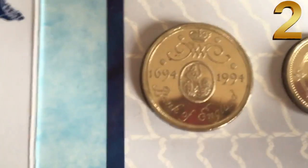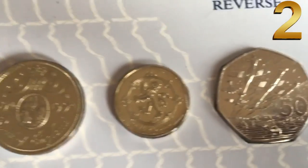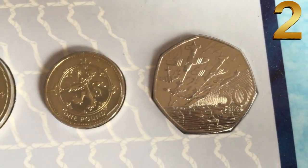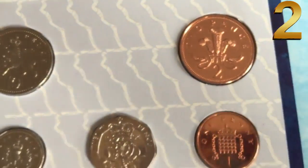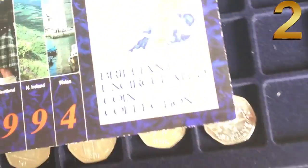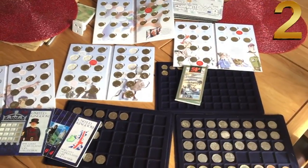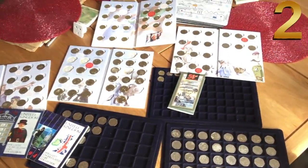1994. Oh, including £2, I didn't even know. Bank of England. That one's quite popular, I think. Another D-Day landing. And just like 1p, 2p, all of those. Mint condition. Don't think it's worth that much, so I just keep it. Just keep collecting. Hang on, let me just put this away. I'll do it later. Anyway, these are all my coins, what I've got. So, yeah, haven't bought any, just found them.